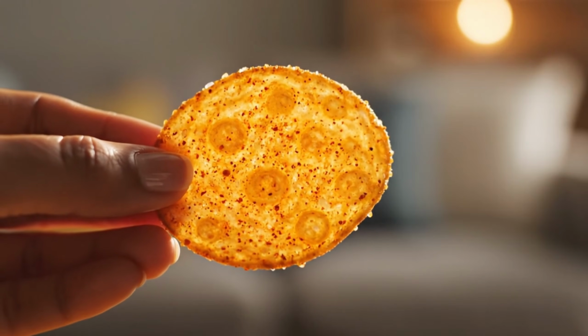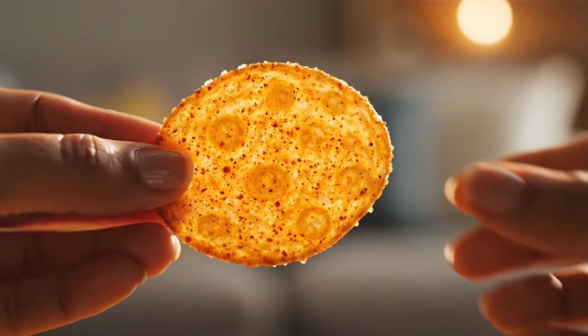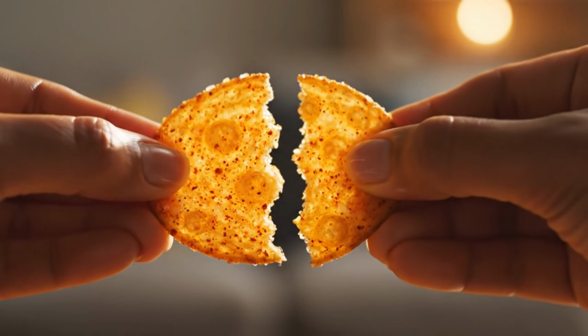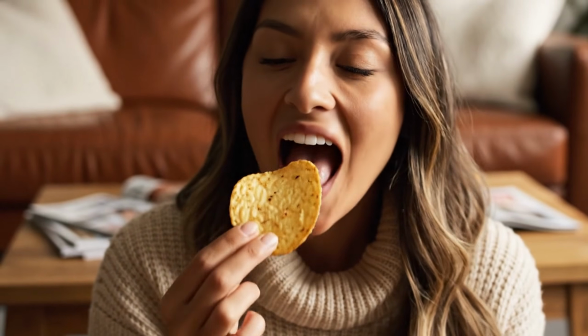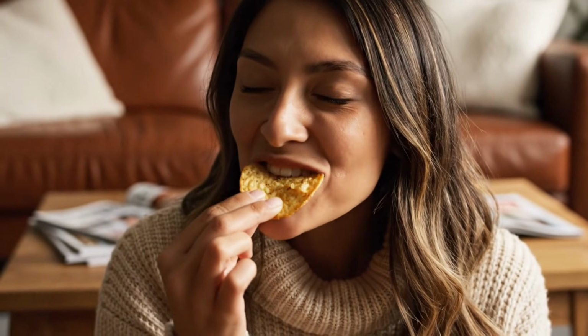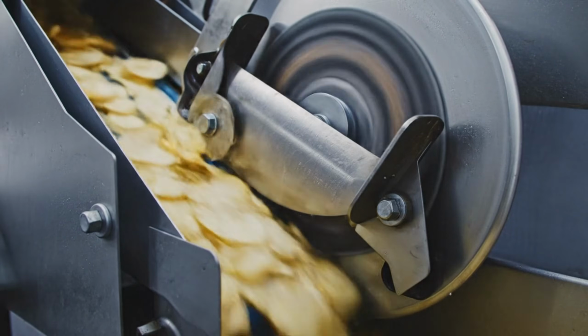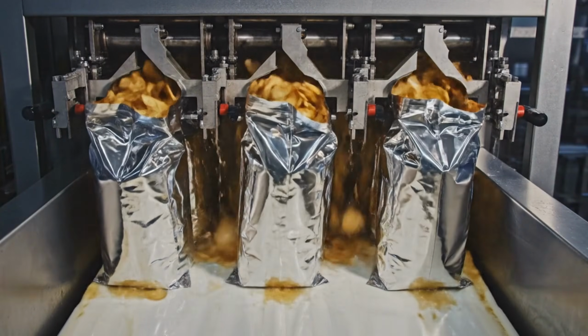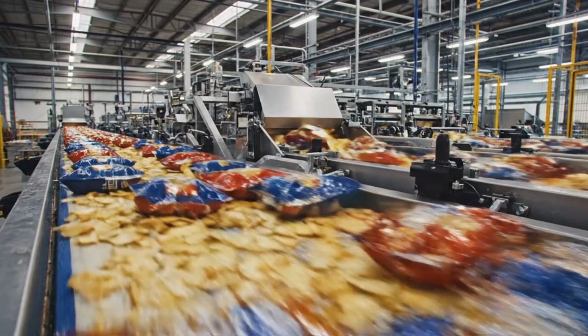A perfect chip, golden, curved, dusted with seasoning, and possessing the structural integrity to deliver a satisfying snap. It is a simple pleasure, engineered through complex science and massive industrial effort. From a muddy tuber in the ground to a precision packaged product, the journey takes less than 45 minutes.